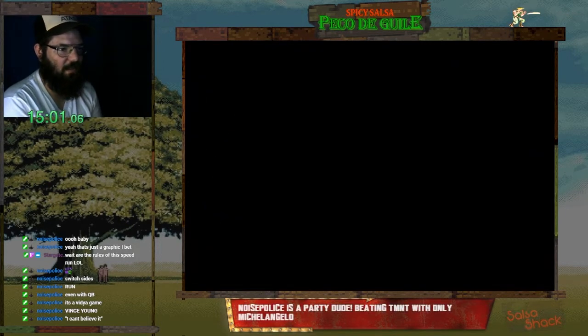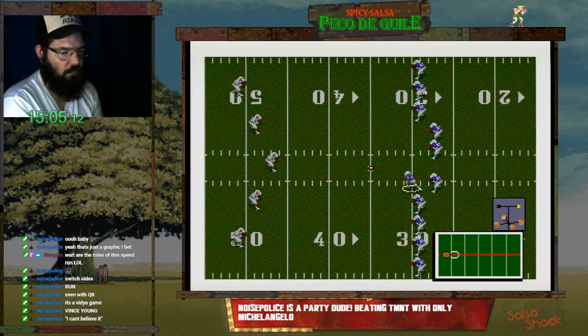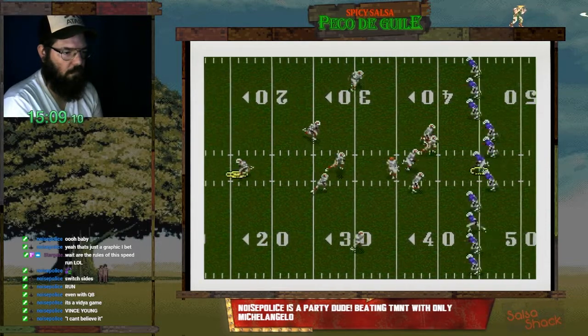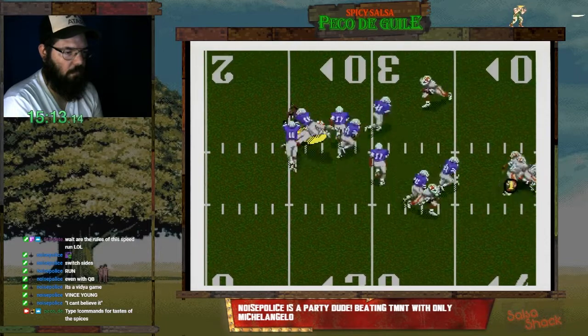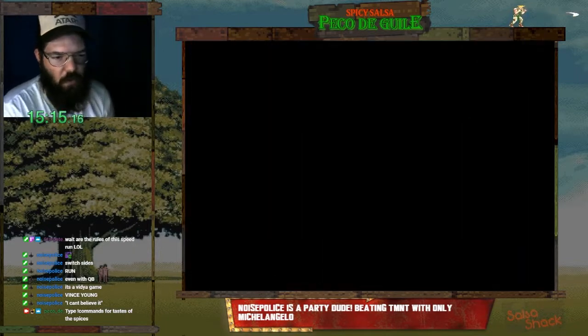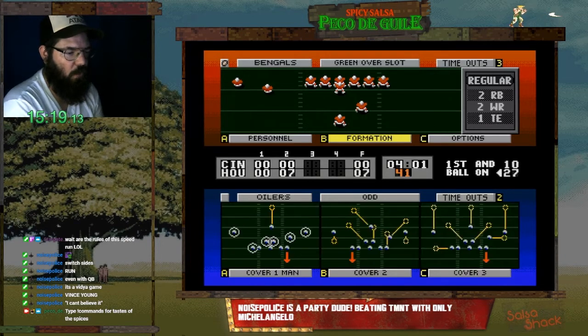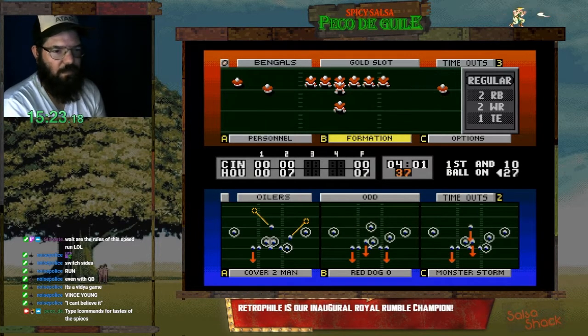The kicking team comes on. It's a beauty. He takes it at the 15. Boom! Brought down at the 26-yard line. A 48-yard kick. Cincinnati will start 1st and 10 at the 27-yard line.